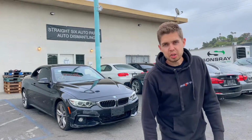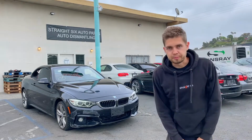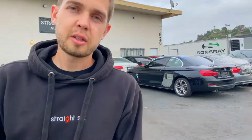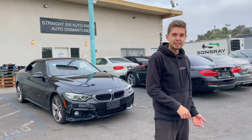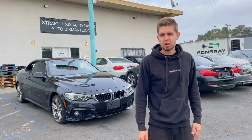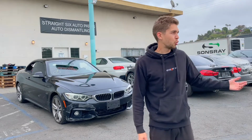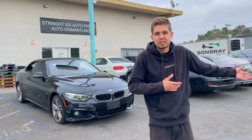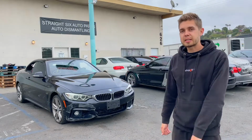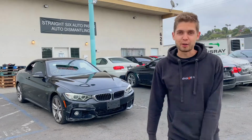Oh, I forgot to mention the other reason why we bought this car. We need a rear windshield for the car behind me on the left. That's the 430, a 2019 with 23,000 miles or so, and we are planning to fix it, just to keep it or sell it. I don't know why, but we just bought it accidentally, so we'll have to fix it. With that being said, let's get to the car and I will show you everything as always. Let's go.